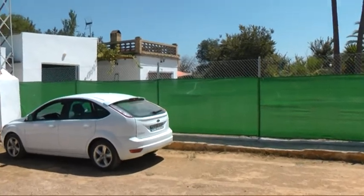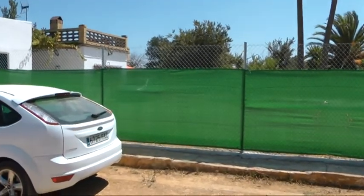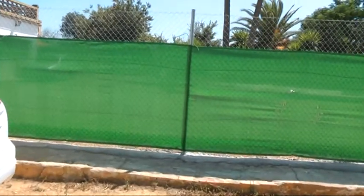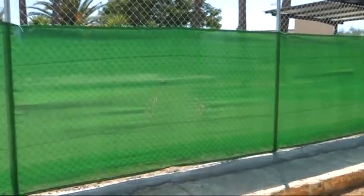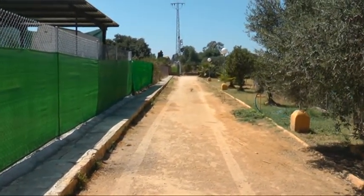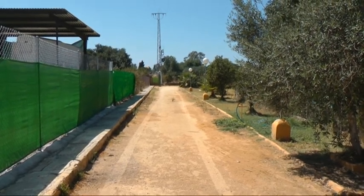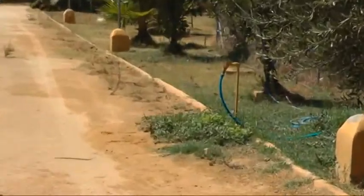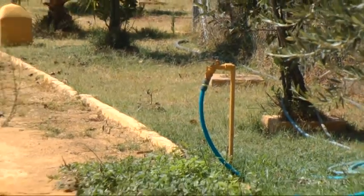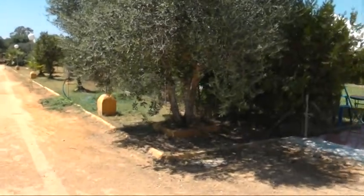Here's your near neighbor there. But again, this bit here, this fence dividing the two, could certainly be made higher. Maybe plant a hedge there as well. Make it very private. And then looking back toward the front gate. Nice long driveway, and as you can see, you got water points strategically placed all throughout the property, making it very, very easy to maintain.